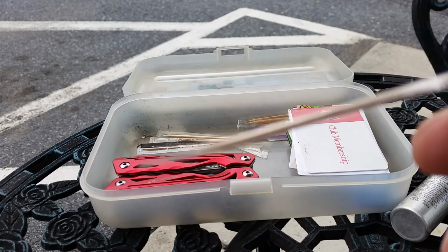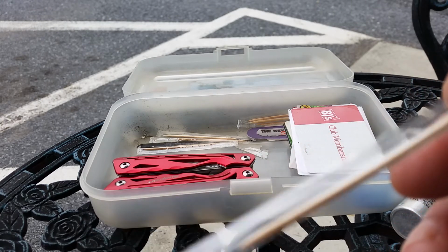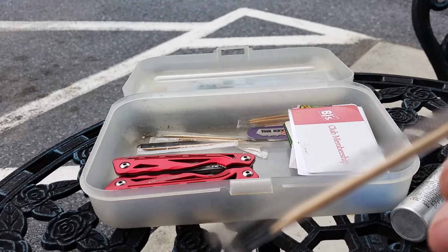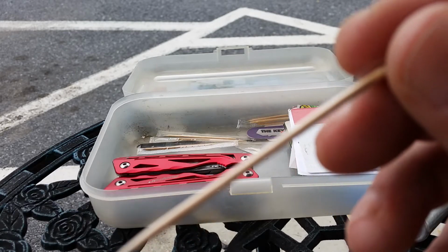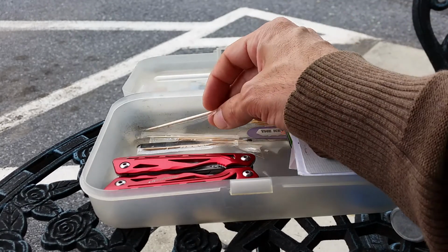Or if you're out with that lady friend and things go down, and you got a pubic hair. Nobody likes pubic hair. It's not a man's best friend or a lady's best friend. So needless to say, I keep toothpicks in my little stash.